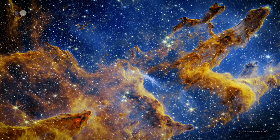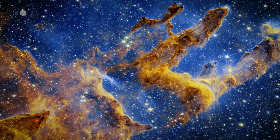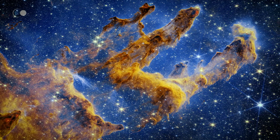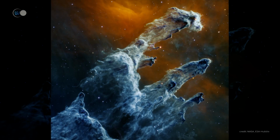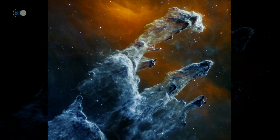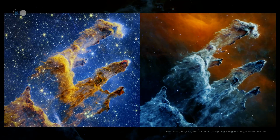Now take a look at this photo, taken in October 2022 by the NIRCam infrared camera of the James Webb Telescope. The difference is striking. It's like putting on glasses for the first time. A second image was taken by the James Webb's MIRI instrument, the only one that can see in the mid-infrared. This image is darker, and the stars can't be seen as clearly as in the first image, but it's still very impressive.